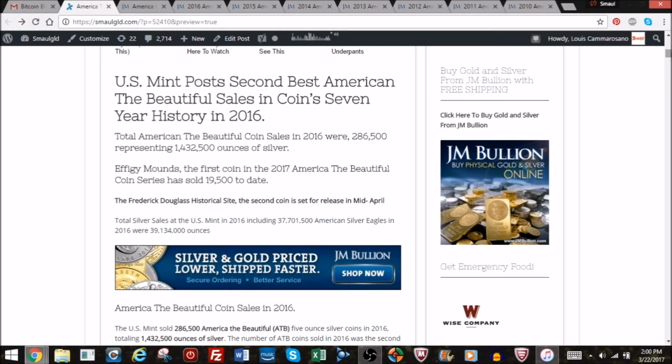So far, they've only sold 19,500. And if they don't sell any more, that will be the lowest mintage of any America the Beautiful coin minted since 2010. The next one out this year is the Frederick Douglas historical site, and we'll take a look at that one as well.